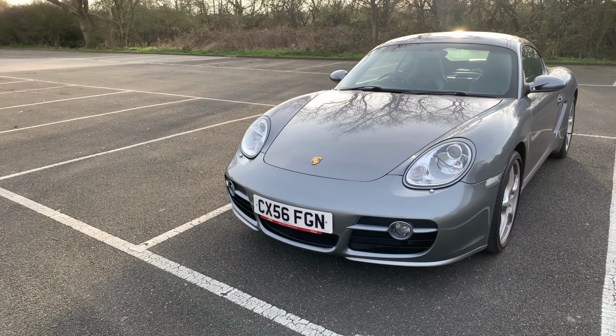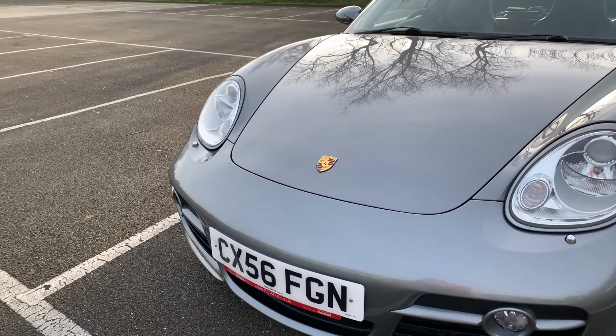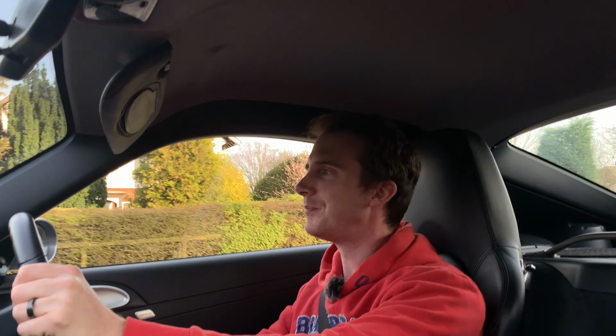Would I advise someone to get the Tiptronic over the manual? Of course I would. It's a brilliant gearbox. It depends what you want to do with your car. If you're the type of person that goes to track days and does hill climbs in it, then I'd probably suggest you went with the manual. But if you drive it to work and back again, to the shops, you do long drives, even the occasional track day, then the automatic is surely going to fit that bill just as well.